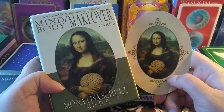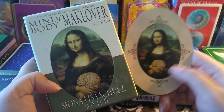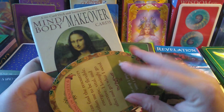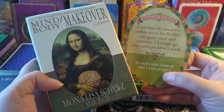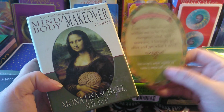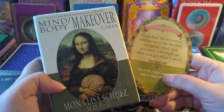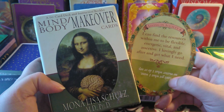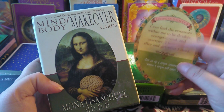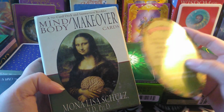This is the Mind Body Makeover. Mona Lisa Schultz. This is a very nice deck. The shape of the card is an oval, really cool, kind of like an egg. But they're double-sided. They have messages on both sides, okay? And this is kind of like rewriting that inner dialogue, that negative thought process. It gives you something to think about, with the use of daily affirmations. And really what this deck does is it gives you a different perspective. So if you're looking at something the wrong way, it'll help you change your perspective on it.